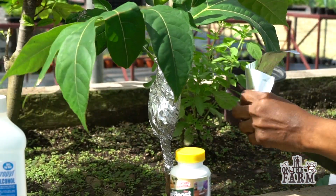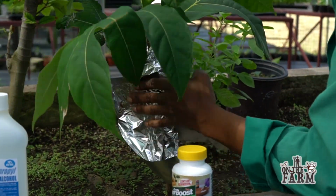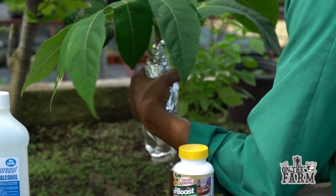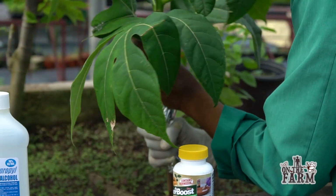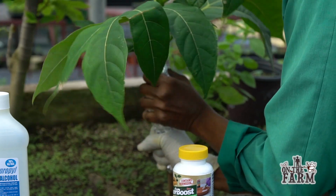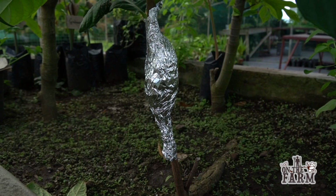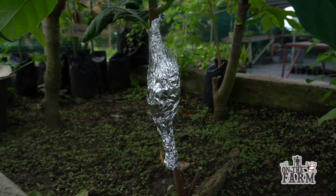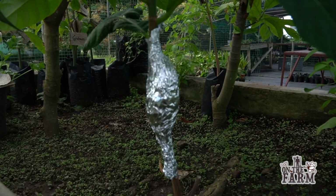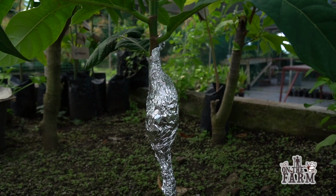She's going to put some Promex inside, and then she's going to go around the plant with it. So she's ensuring that the soil is secure in the plant, so she's using a double coating of aluminum foil so that the soil doesn't fall out, because it needs to be kept moist in order for the roots to continue to grow in the soil. So that's the demonstration for air layering, and roots should be expected within 1 month after it's been air layered.